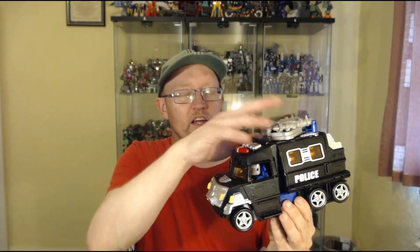But anyway, here he is in his alt mode, and his name is Ricops. Now I've seen him called a number of different variations on the name, but KR Brickbot did it as Ricops, so I'm going with Ricops, and that's what I'm calling him. So here he is in his police mode, and he's a big old police bot, right? I don't know what the name of his Carbot crew is, but they're all about policing, security, that sort of thing, catching bad guys, upholding the law, all that sort of stuff.